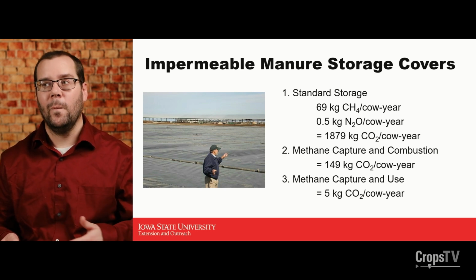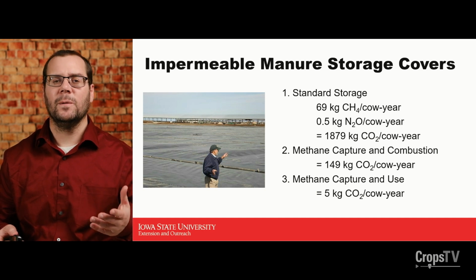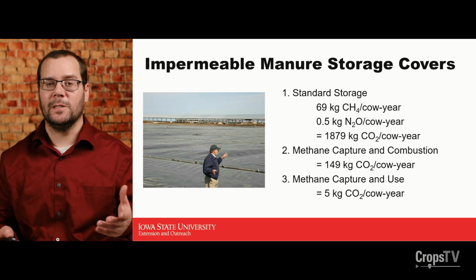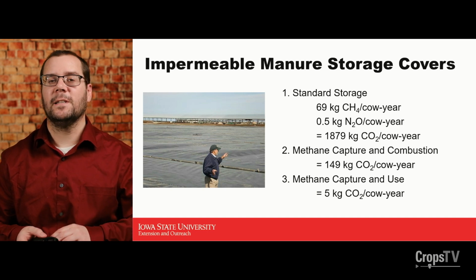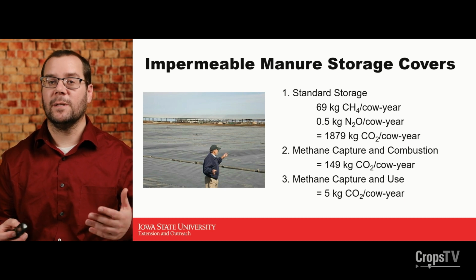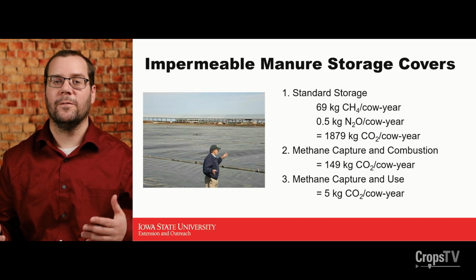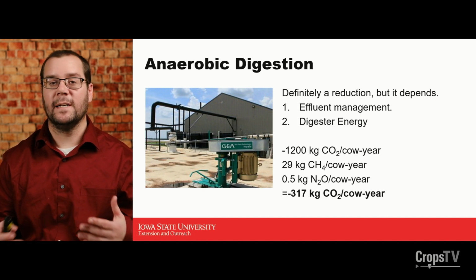Which is one of the reasons why we've seen a fair amount of implementation of this, along with the fact that just putting a cover on a manure storage can be relatively cost effective as an option, especially if we have lots of animals at one location and can sort of utilize some of the infrastructure we built for more than one farm. Anaerobic digesters are sort of that, but at a more engineered scale.